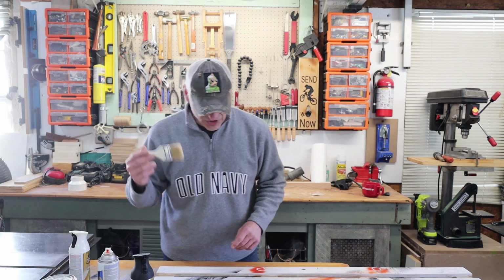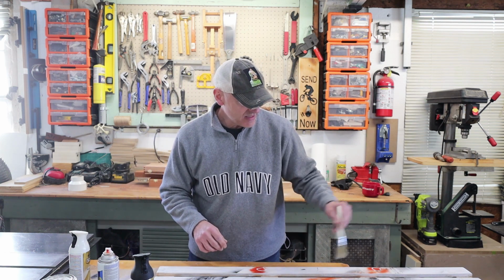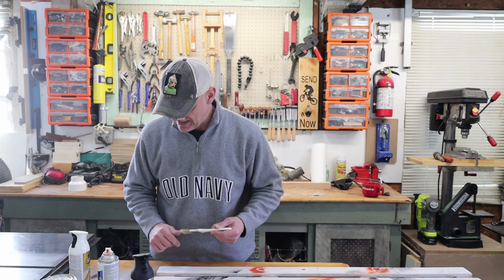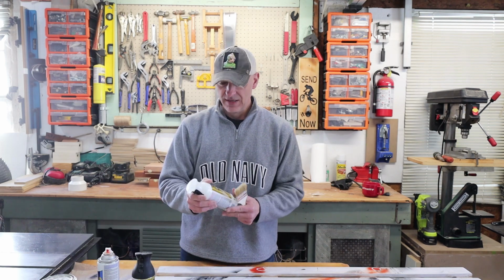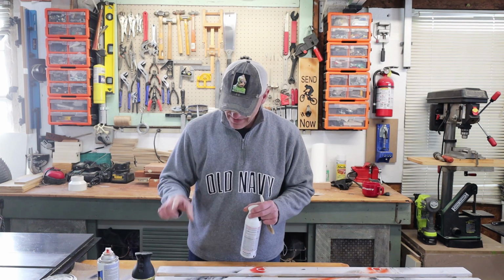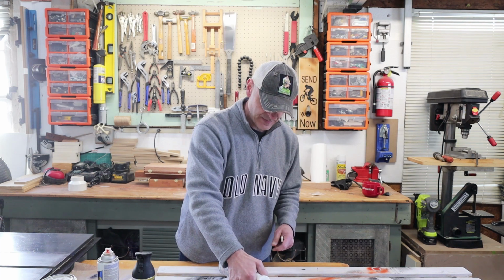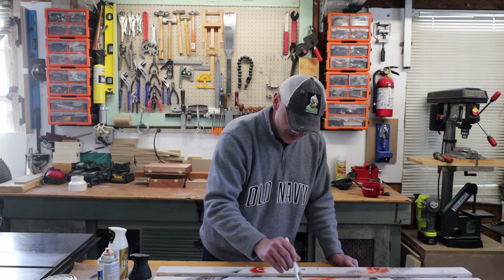I have an idea to give some linear movement, an artistic flavor with some linear movement. I am going to use some black Pearl Mist. I'm going to mix it together and just lightly go down the board. The idea is to try to get the darkness into some of the grain. Mix a little bit of that. Just lightly try to go with the grain, get it in the grain.